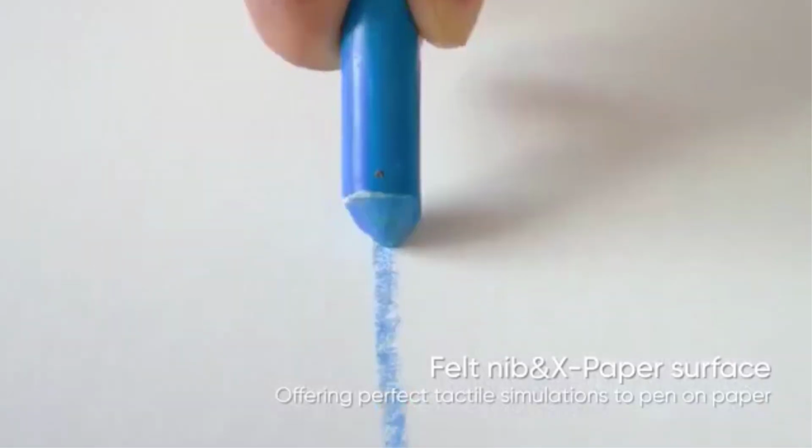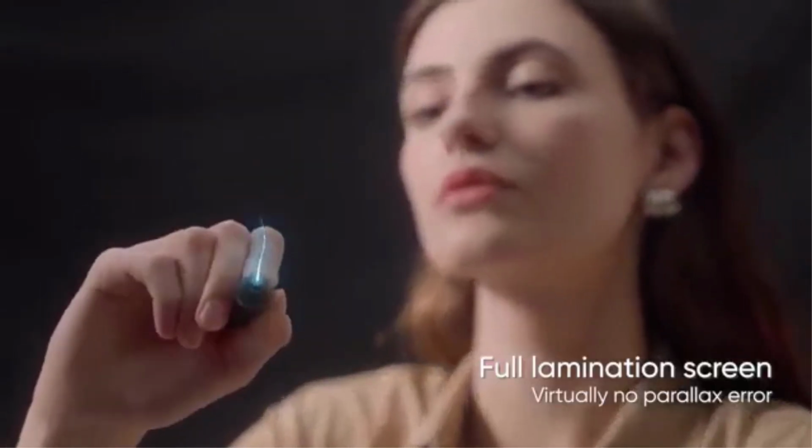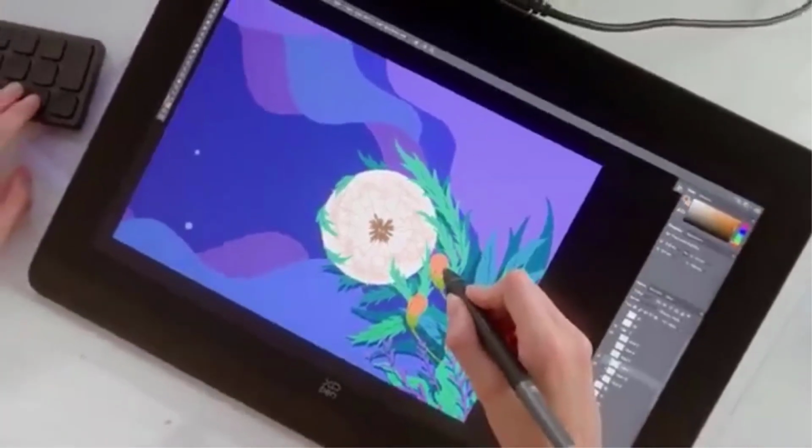So, there you have it. From beginner to professional, one of these 5 tablets is your perfect creative partner. No more guesswork, no more regret.